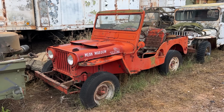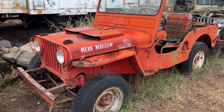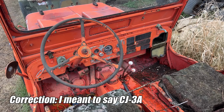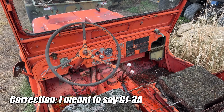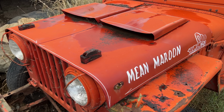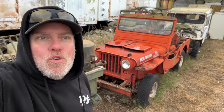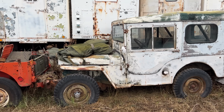Well, I found it. My absolute favorite vehicle here. Look at this. The Mean Maroon. That is an M38 flat fender Jeep. It is the military version of like a CJ2A, although I should actually say the CJ2A is the civilian version of that. This thing is amazing. Look how someone's put hood scoops on it, lettered the thing up, painted it orange. That thing is great. And look at the one behind it as well.